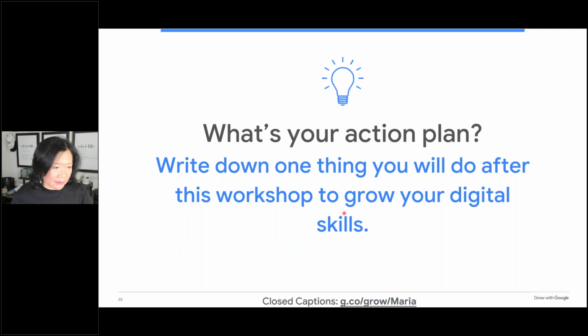And I do see a question here. When I share a document from my drive, if they're able to edit it, will it edit what's in my drive or save a version in the drive and mine remains the same? No, Cheryl, it will actually edit what's in your drive as well if you're sharing it with them and you've given them the opportunity to edit it.